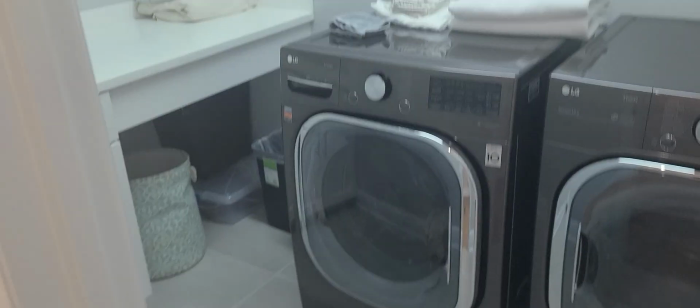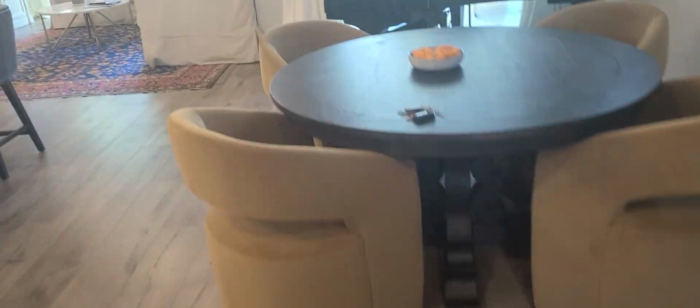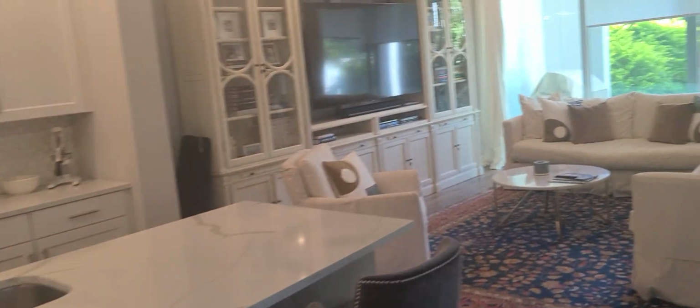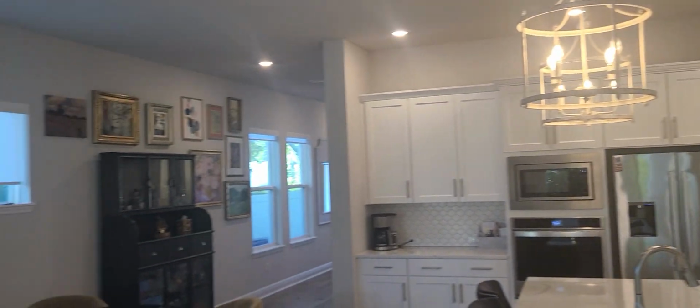We'll take one more look downstairs. Oh, and the laundry room. There's the living. There's the dining and the kitchen. Let's go down the side of the house again one more time.